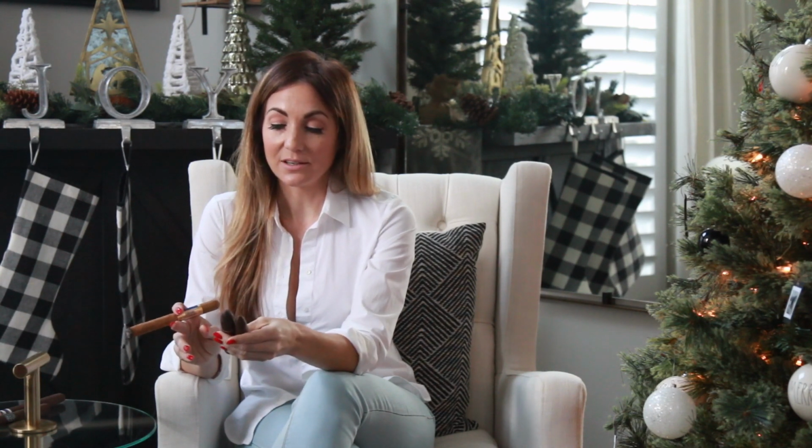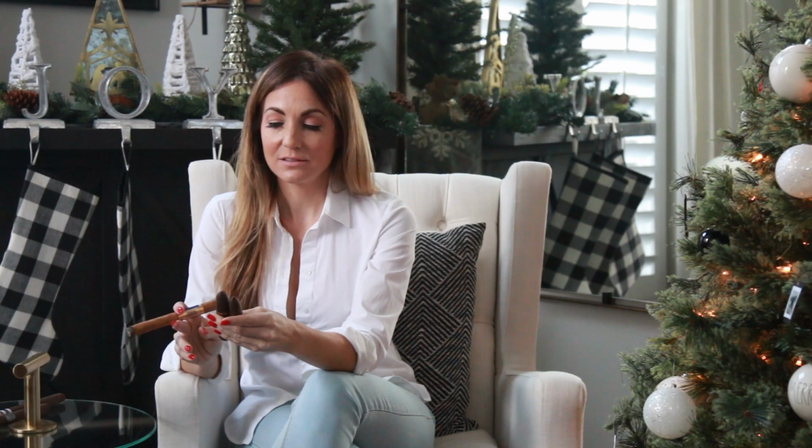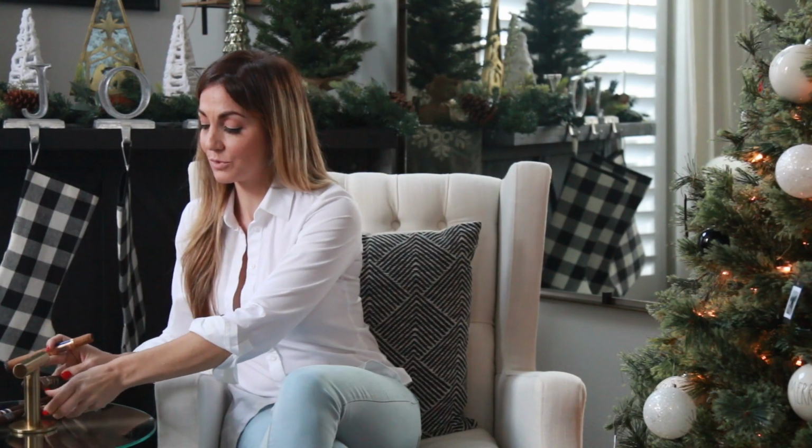And again, especially the artwork is just incredible. I mean, I invite you, if for some reason you've never heard of Foundation Cigar Company, if you haven't heard of Nick Melillo, check out his website. All his cigars have a beautiful story and incredible artwork that goes along with each one.